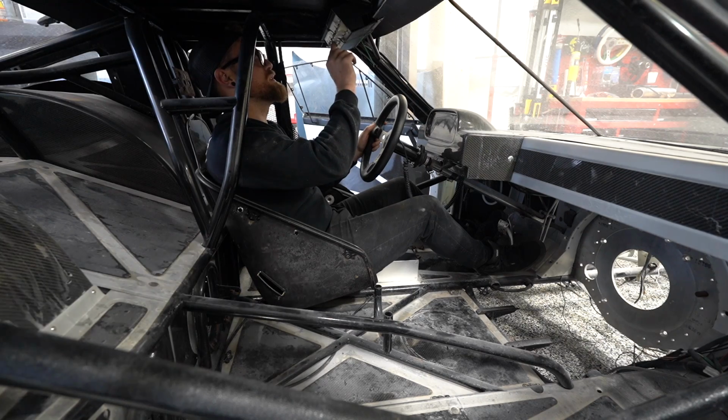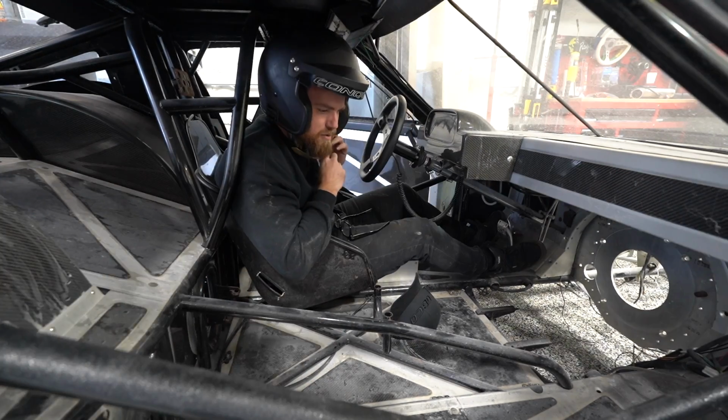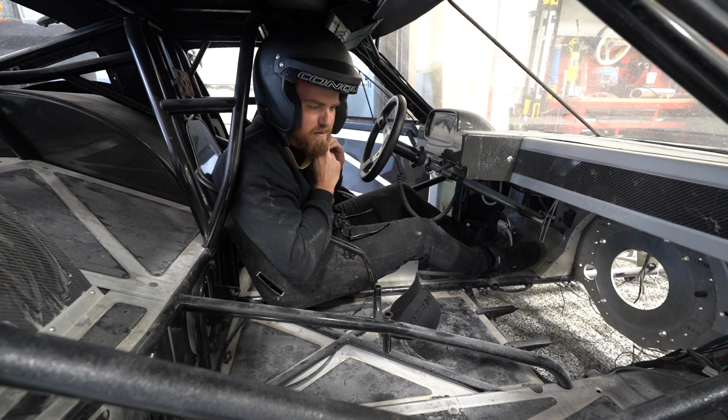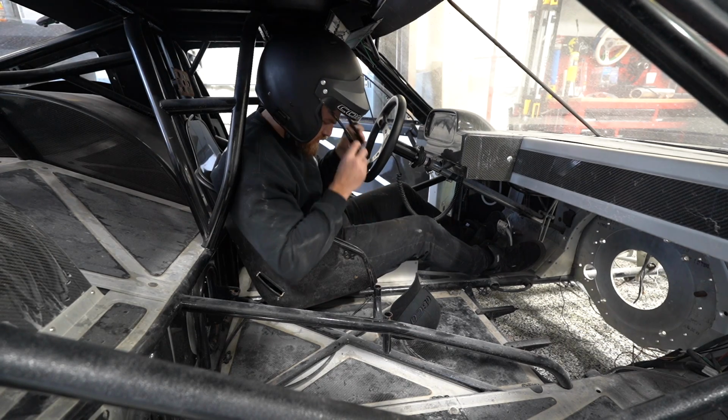It already has the button. I didn't see it. Oh yeah, this is perfect. Because even though this is an open face, the dome thickness is even worse than my other helmet. Why am I strapping this on? In case.